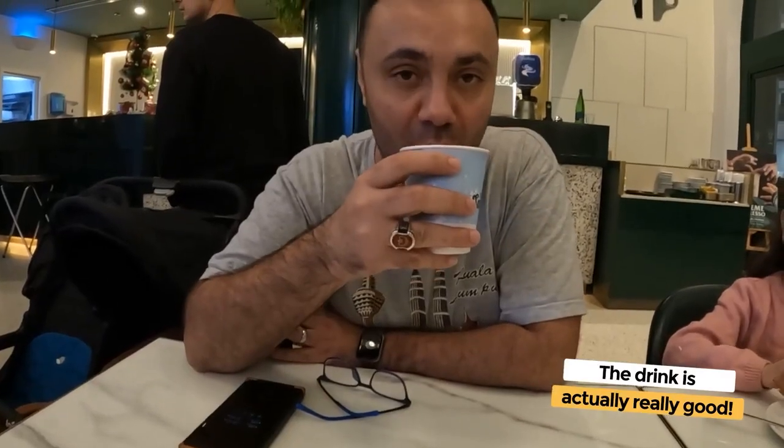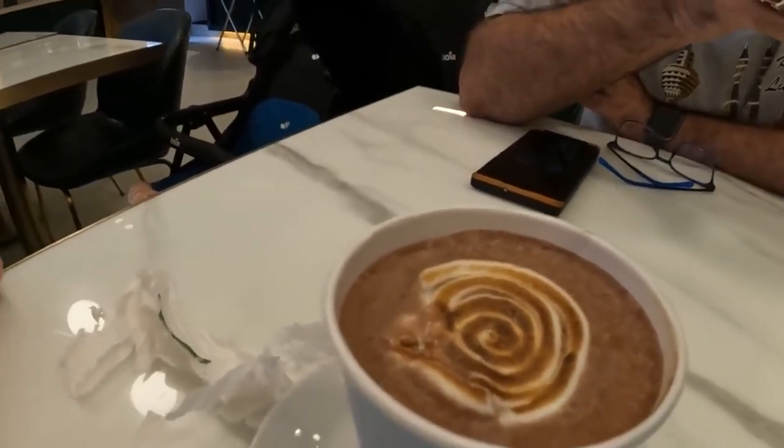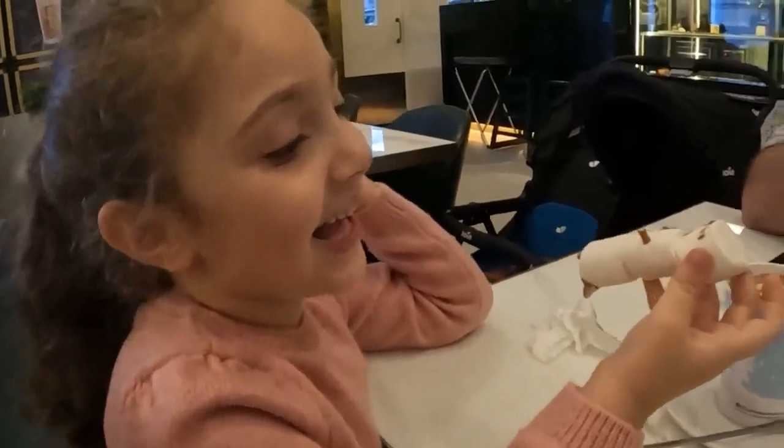It's actually really good. Look, mine. It's a big one. Very good, actually. Very good hot chocolate. Probably one of the best ones I've had. Look like that. I think it's a cat.